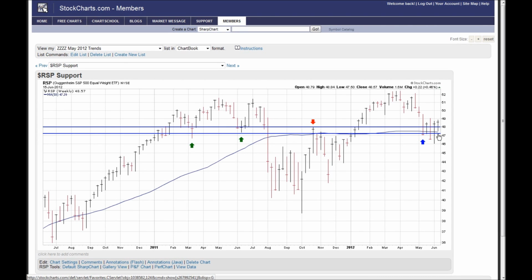So we're above this blue line, we're above the 50-week moving average, and we're above this blue line. So if you're bullish, you'd like to see this high taken out, and you'd also like to see this line turn up. This big picture tends to lean bullish, but it still has neutral/bearish components.